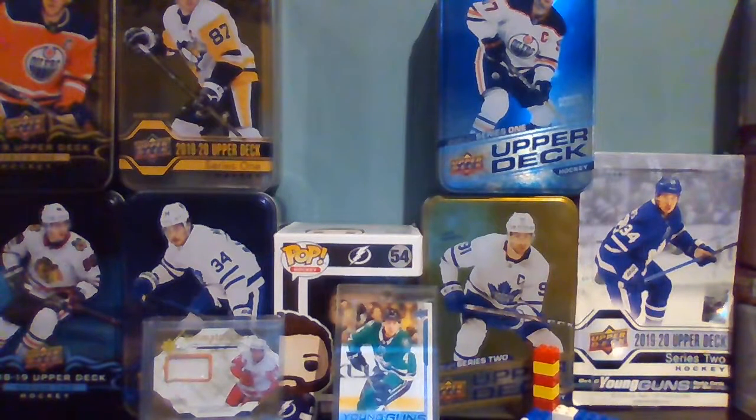I have die cut 1, Tim Horton, number 2, Crosby, 3, John Carlson, 4. Oh wait, 2 Barzal, 3, John Carlson, 4, Crosby, 5, Giroux. Don't have 6, 7, Stützle, 8, Tavares, 9, Toffoli. Don't have 10, 11 Kane, 12 Scheifele, 13 Jack Hughes, 14 McCarr, 15 Burns, 16 Elias Pettersson, don't have 17.